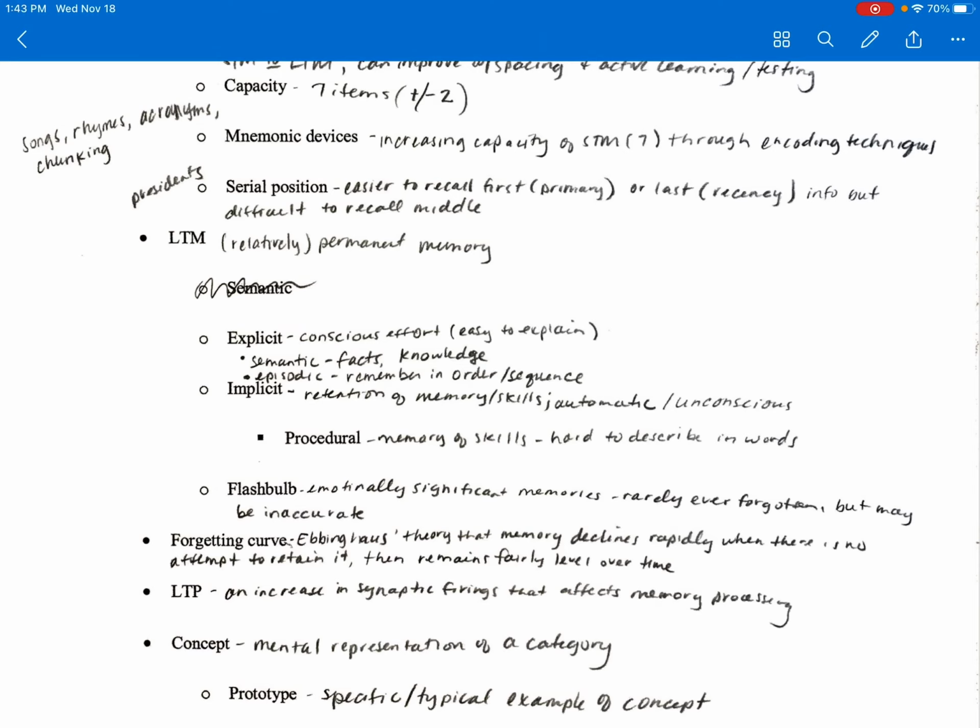And so really what we know is it's probably never forgotten, but it might be repressed, and then it tends to be inaccurate if it has been repressed because it's too painful of an experience to think about, or whatever that might be. So do know that flashbulb memories are a really big deal, except everybody has their own flashbulb memory, and they might not be exactly the same.